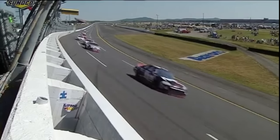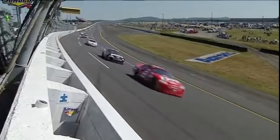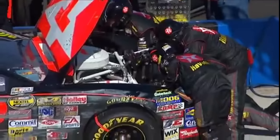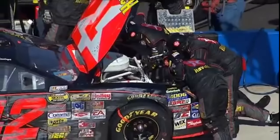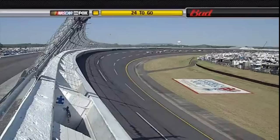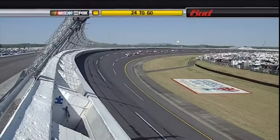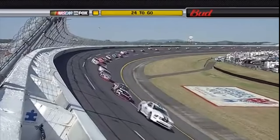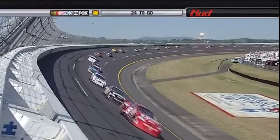Ryan Newman back on track after crash damage repair. Montoya's car being worked on. It may return. The first 10 cars in line did not pit. Leader Denny Hamlin and other drivers moved up in the running order like McMurray, Rudiman, Biffle, Dale Jr., Regan Smith, David Reagan, Tony Raines, and Reed Sorensen, Sterling Marlin.